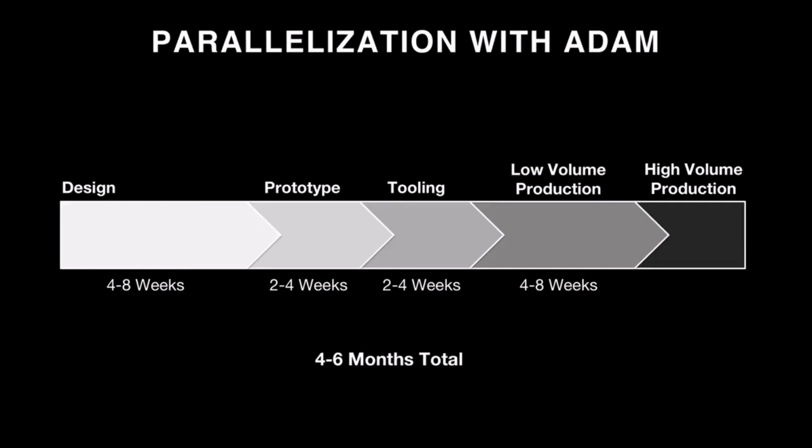And here's what your new design timeline looks like. Now you still spend that time designing the part, the 4 to 8 weeks, but your prototyping, tooling, and low volume high production are all dramatically accelerated because now you're just printing these parts instead of doing the entire manufacturing process. And when you're ready to add more volume, you simply put more printers in parallel, and you've taken a 1 to 2 year process and cut it down to 4 to 6 months of time.